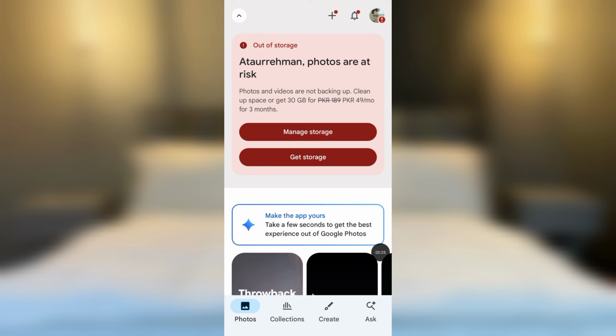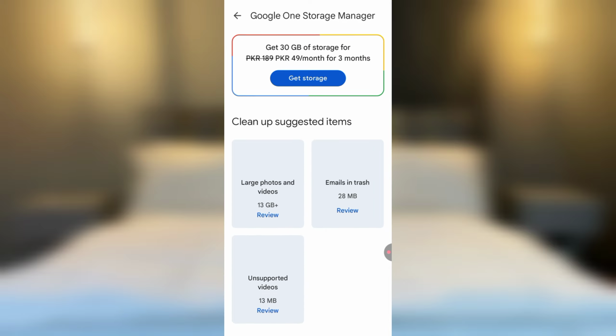First, use Google's built-in storage tool. Open Google Photos, tap your profile, then go to Manage Storage or Free Up Space. This removes photos already backed up from your device and frees space instantly without deleting anything from the cloud.